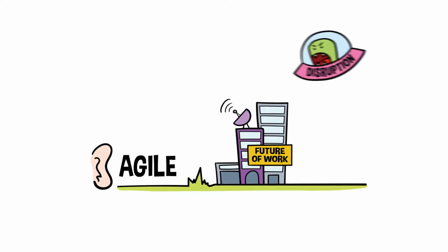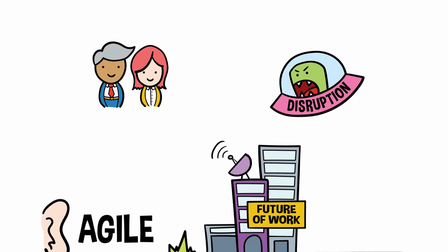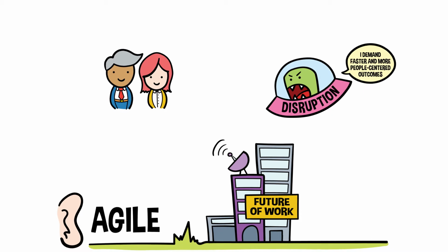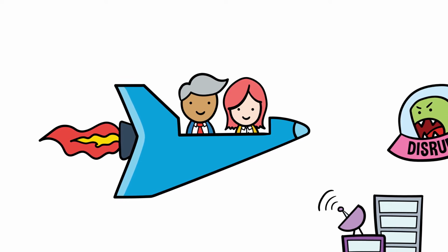We're hearing lots about Agile, the future of work, and how disruption is demanding a shift to new ways of working. For change managers and change leaders, this means we're delivering change in an environment that's demanding faster and more people-centred outcomes. So in response, we need to rethink how we plan and introduce change.